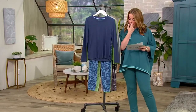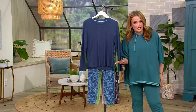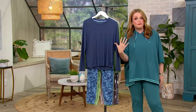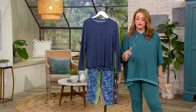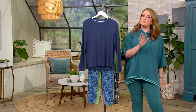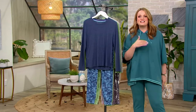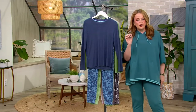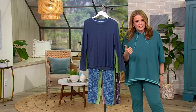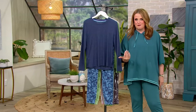But the world of MUK LUKS really brings us great fabrications, and they started as a knitting company. So when it comes to what they're able to weave, what they're able to knit for us, they can do it like no one else. This is their rib knit. Now, hold on, because the rib knit you may have met in the past, super thick, super heavy, this is the opposite of that. Their rib knit is fine. So it gives you breathability, it gives you warmth when you need it, and it gives you that great stretch every time you wear it.